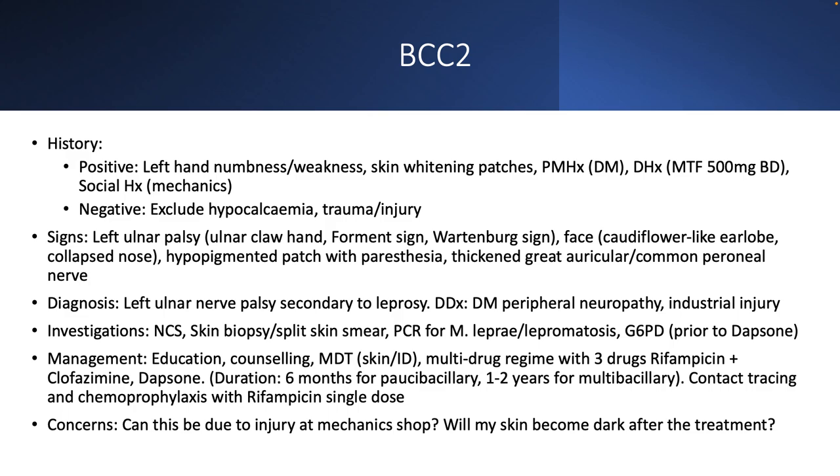So clofazimine: the reason why I asked you whether my skin will become dark after the treatment is that it's a very common question if you encounter any leprosy patient started on this medication. Eventually their skin will become hyperpigmented. All this is because of the clofazimine. So clofazimine can cause skin darkening. Some can be very concerned when they start on this medication, because we know the duration for leprosy, depending on severity, if it's paucibacillary, is usually 6 months, and 1 to 2 years for multibacillary. Paucibacillary is more like tuberculoid leprosy, and multibacillary is more like lepromatous leprosy. So it depends on the type. Generally it's quite long, 6 months to 2 years.